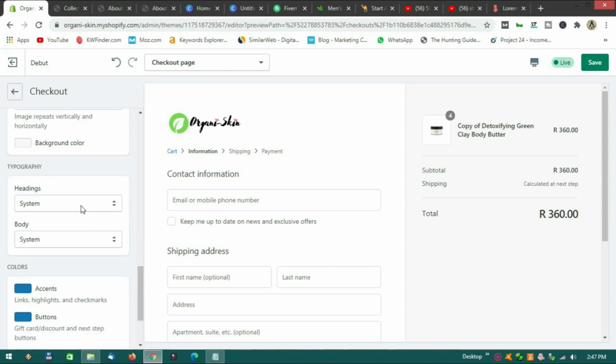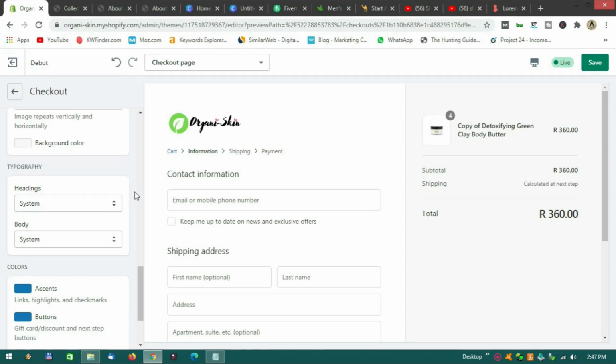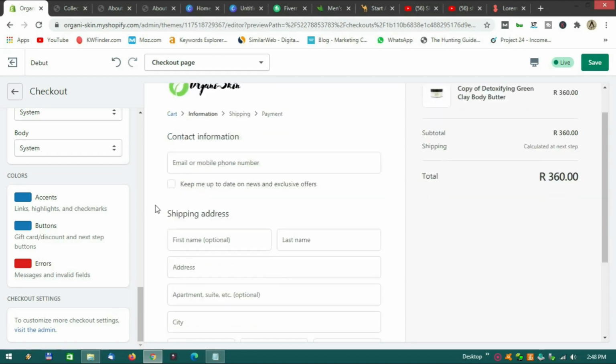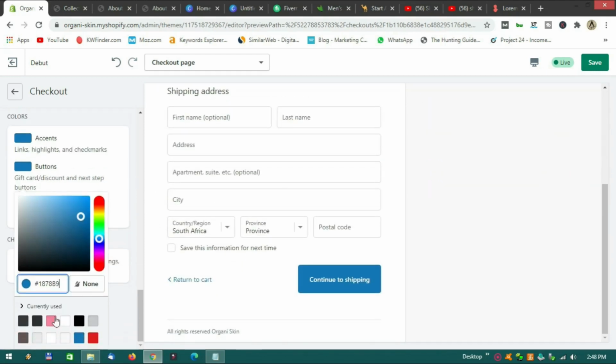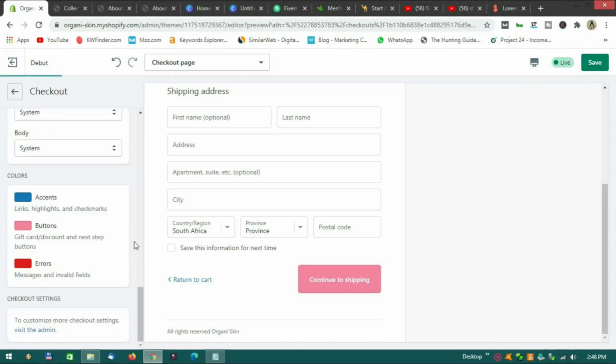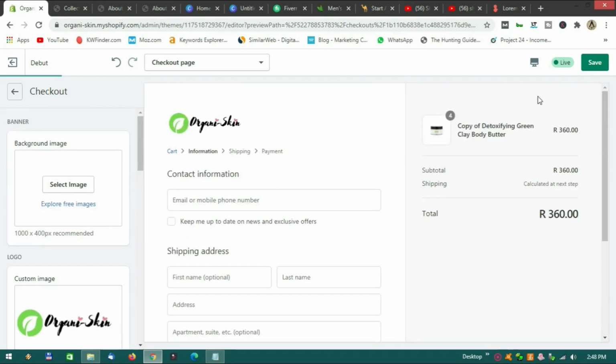And then we have headings and we have body. So we can obviously change the font. Don't worry about it. The colors, keep the colors consistent with your site. You can obviously go here to button and make it the same as the rest of your website, and the arrows will be in red. And that's kind of how you change the checkout page.